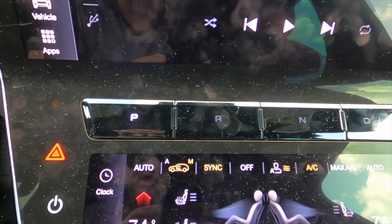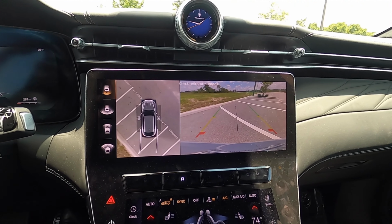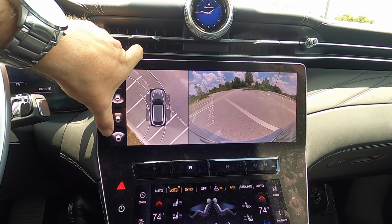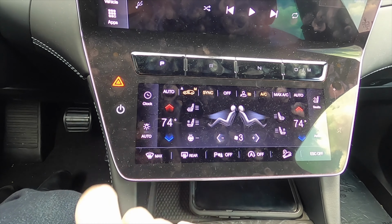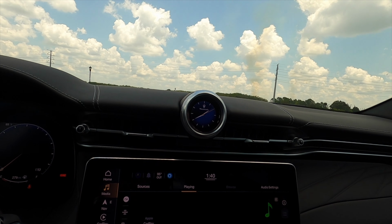Push button to put it into drive, reverse, or manual. Push it into reverse. We have a 360-degree reverse camera, full trajectory, and you can change the camera layouts. The lower is an 8.8-inch screen with dual climate control settings. Everything for the exterior lighting. You can change the clock layout to a compass.